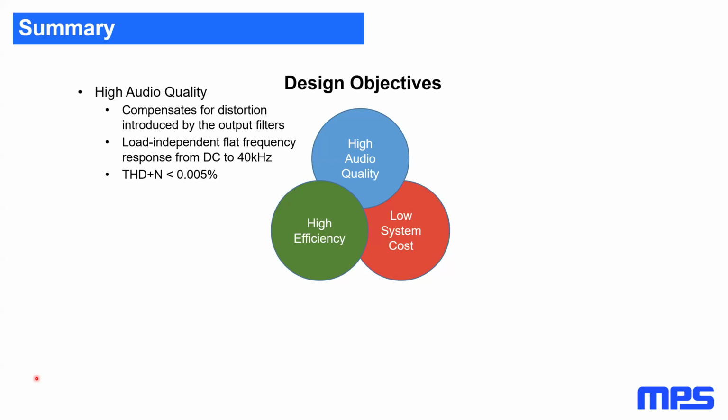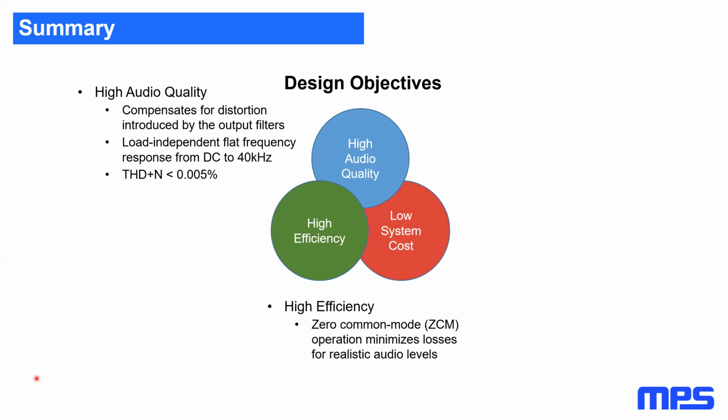The quality is ensured by the feedback loop because we are compensating for distortion introduced by the output filters, and we are load independent, which gives us a flat frequency response from DC up to 40 kilohertz. So we can also support high-res audio. THD+N numbers well below 0.005% are achievable using this technology, even with cheap components.